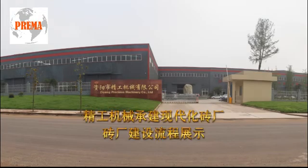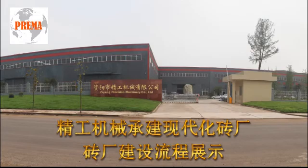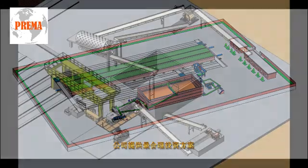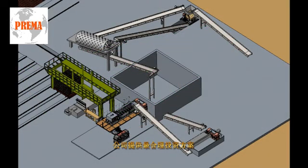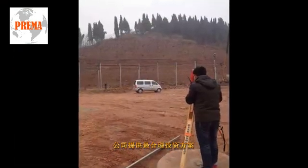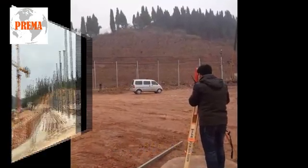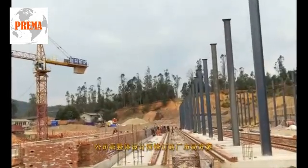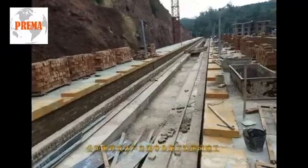Modern brick factories undertaken by Jinggong Machinery. Construction flows of brick factories. The company offers the most reasonable investment plan. The company designates a chief designer to revise the layout plan.